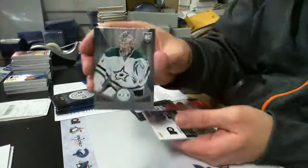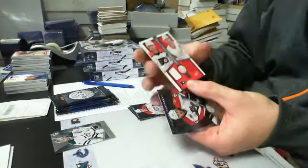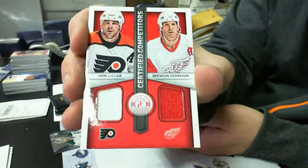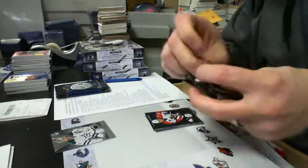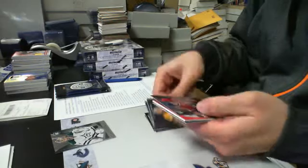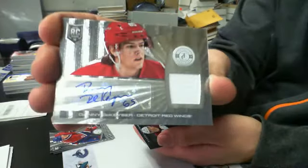Have a rookie card of Jack Campbell for the Dallas Stars. Yeah, that's a little too much. And then we got a certified competitors of John LeClair and Brendan Shanahan, dual jersey for Philly and Detroit. So that'll be random. We have a Brendan Gallagher rookie card for the Habs. And then we got an autographed rookie jersey of Danny DeKeyser for the Red Wings.